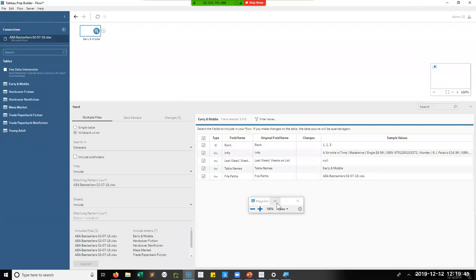So let's rename this input step to make it clear, to show us that this is information from the whole workbook for the week of 7th of February. If you double click on the name of the input tool, it becomes editable and you can say that this is information for the week of 7th of February, 2018.